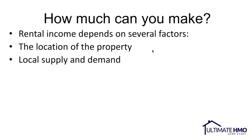Now, this is a very important point I'm going to make here. And very often people say, well, hang on a minute. Aren't there lots of HMOs all over the place? And yes, there are lots of HMOs because it's a very popular strategy, because it's such a profitable strategy. And in some areas, I believe there is an oversupply. So let me be very clear on that. In some areas, there are too many HMOs.